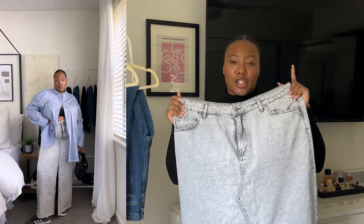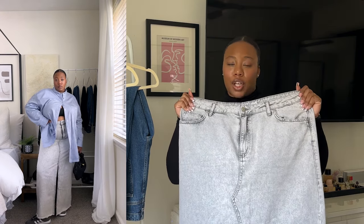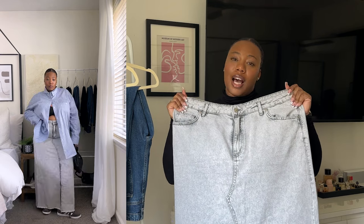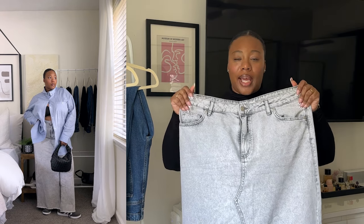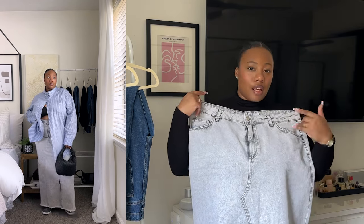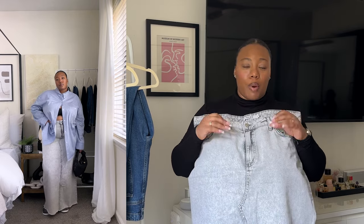And as you can see in the try-on portion, just to give this skirt a little bit more color, I styled it with a nice blue striped button-down shirt and with my gray Adidas. I love how the blue really made everything pop really good.